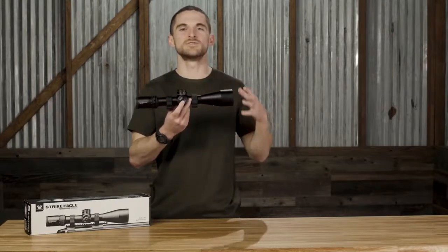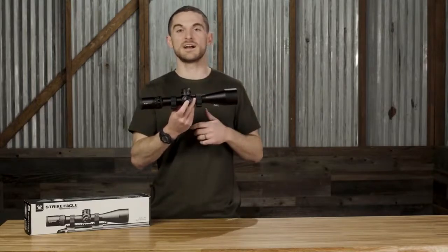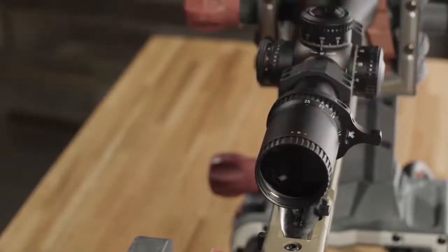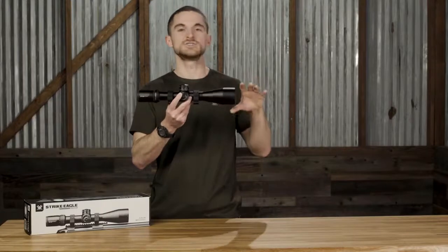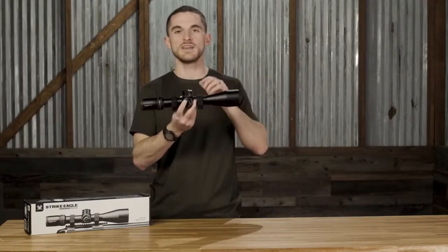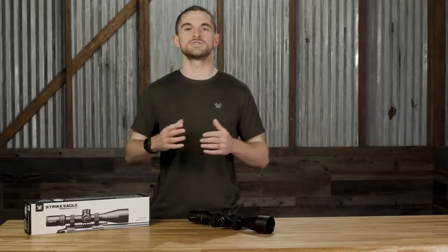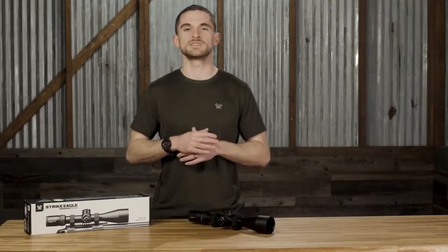When you open the box to your new Strike Eagle 5-25, you'll find an included throw lever for the magnification ring to make changing your magnification quick and easy. You'll also find a sunshade, a battery for the illumination, and a turret tool for getting to that RevStop Zero system. So that's a brief rundown on the Strike Eagle 5-25x56 first focal plane.